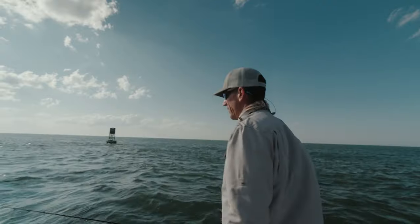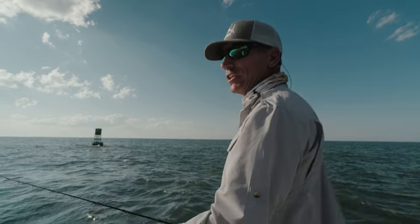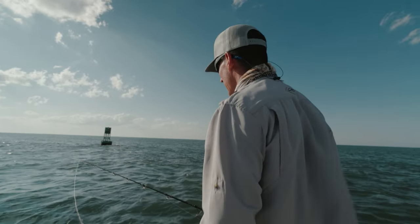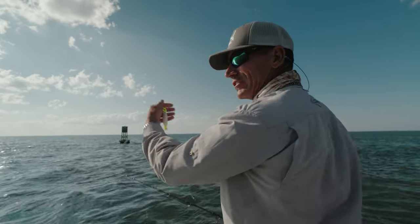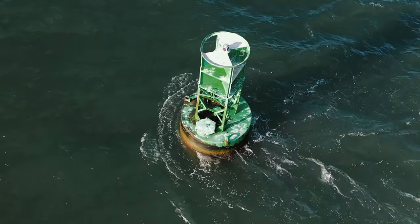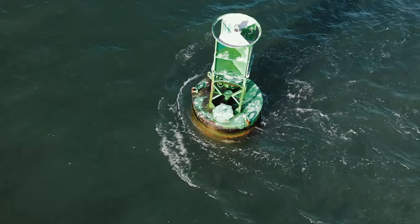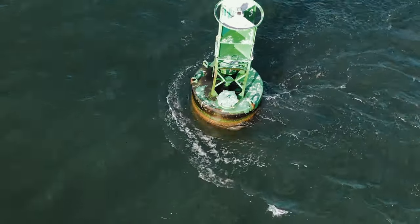So this is another thing we've been doing today, just all these channel markers. This giant, obviously, shipping channel with this naval port. So we're just going from, again, just structure to structure to structure, from buoy to buoy to buoy. And you never know if they're holding fish or not, but we saw a couple fish on this one, so. Big old paddle tail.